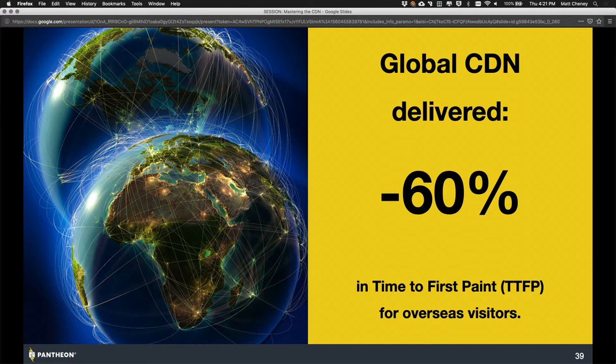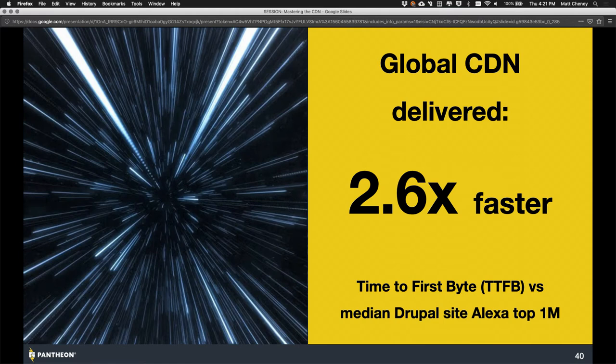Overseas folks tend to have the most bang for your buck, because crossing the oceans takes a while, even at the speed of light. And you can deliver pages way faster than other people.